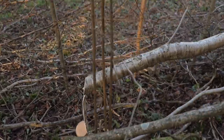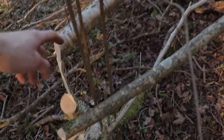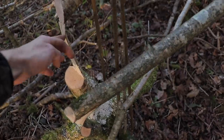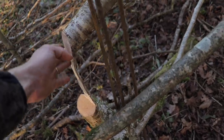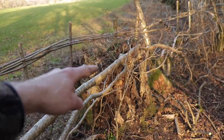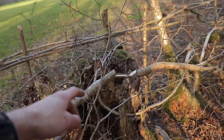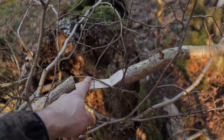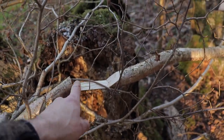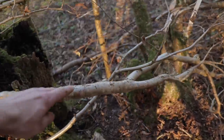The thing I did want to show you is where I've made a pleacher here out of this hazel. You can see there's the thin bark layer left for the nutrients and things to flow in the sap. What you can do is, this was leaning up against that tree stump and it was a little bit too high. You can actually make a second pleacher cut further down, and then it allows you to hinge it more, and then you can keep that angle even further.